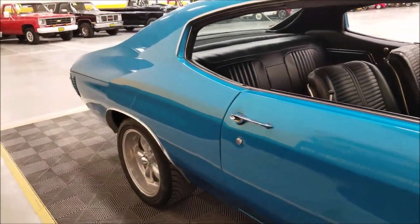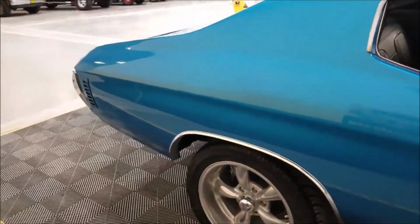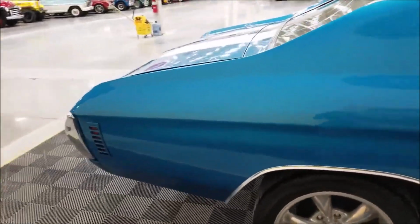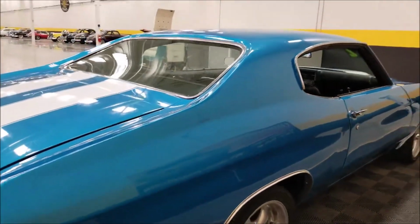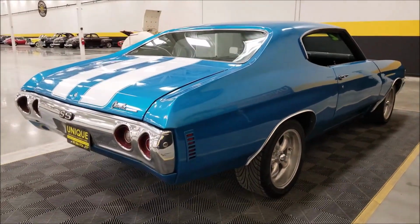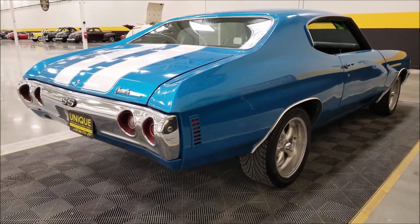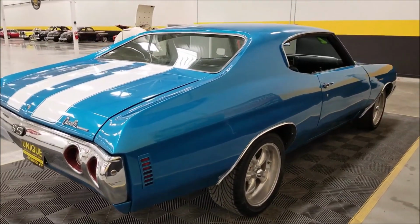Getting back here to the rear end, it does have a 391 posi rear end in it. It has some aftermarket rear trailing arms, upper adjustable. Stereo's been added to it also. It does have the horseshoe shifter and console, the bucket seats up front. Again, we'll check that out as we get around to the interior and fire this up so you can hear it run.